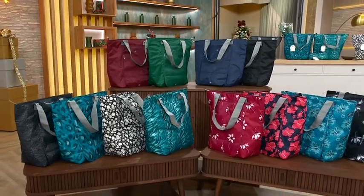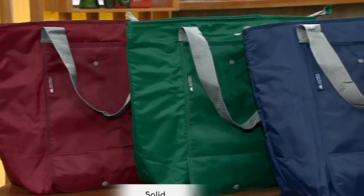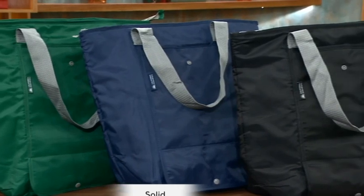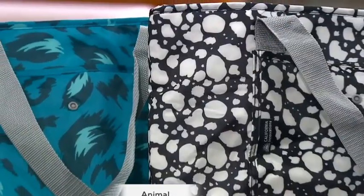colours. Yes, so the solid colours are a really lovely option. If you don't want to go for a pattern, you've got your lovely burgundy, you've got your green there, you've got a beautiful navy blue, and you've also got a black. So perhaps different members of the family might each have a different colour because they're really easy to tell in that collection. Then we move on to the animals.